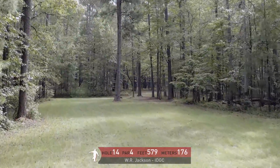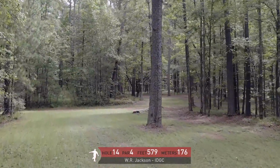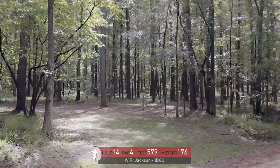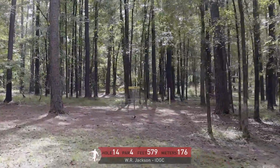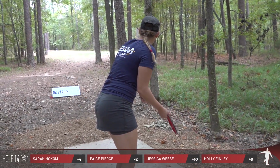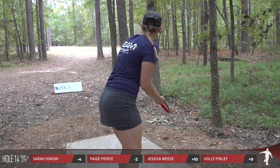Hole 14, a full power send off the tee pad. The second shot needs to land at this corner where the dirt path is. You might get a 3 if you're lucky. Most of us are happy to get a 4 here. So hopefully you want to make it up and over the crest of the hill on the drive.